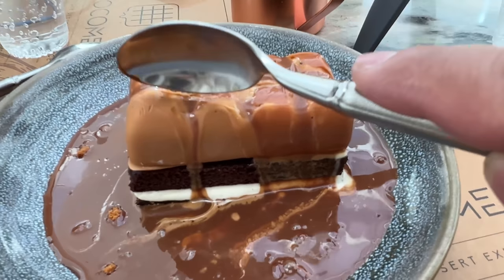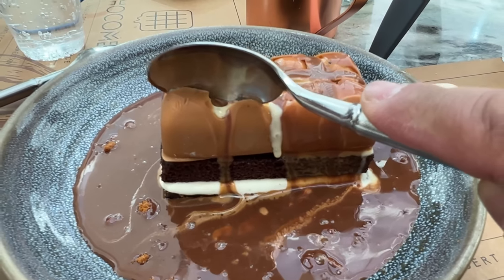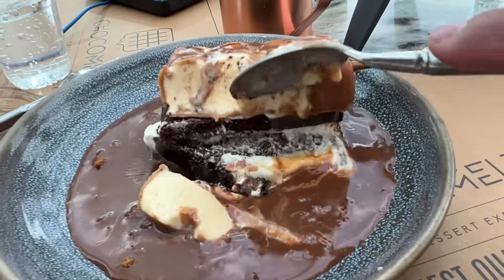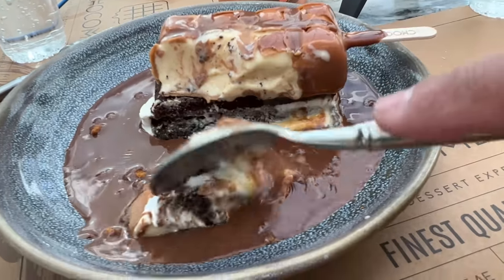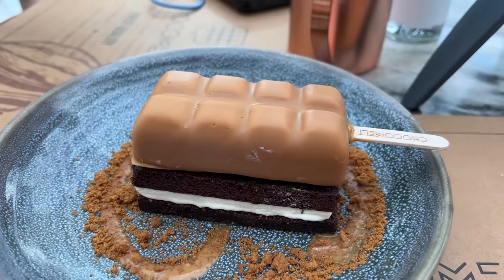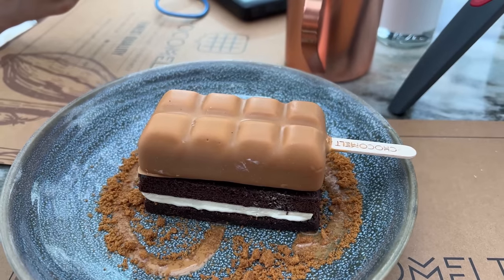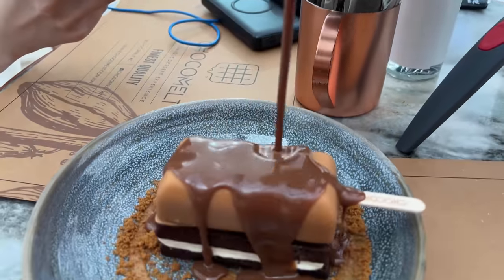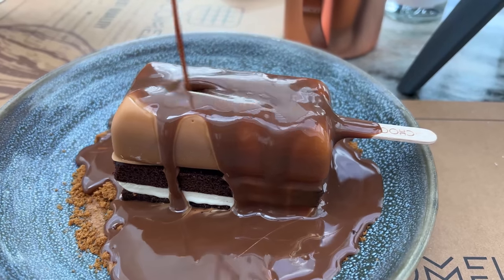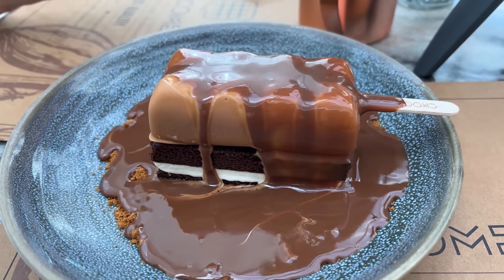At the Cocoa Melt, this is a baby dynamite. They drizzle hot chocolate over, I think, a peanut shell vanilla ice cream. There's brownies on the bottom as well. This looks like a hot mess. And that's one of the highest compliments I can give to desserts. So it's basically a vanilla, caramel, peanutty popsicle on the top, brownie on the bottom, and a ton of chocolate sauce.